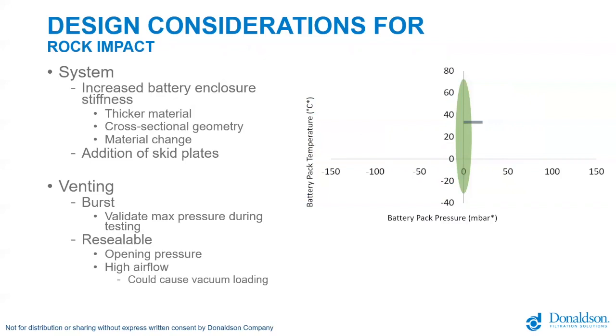Now, another avenue that we could take is the addition of a skid plate. This is often seen with off-road vehicles today and could be another option.